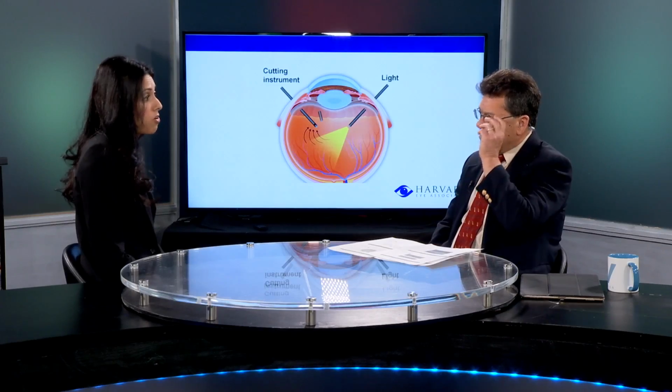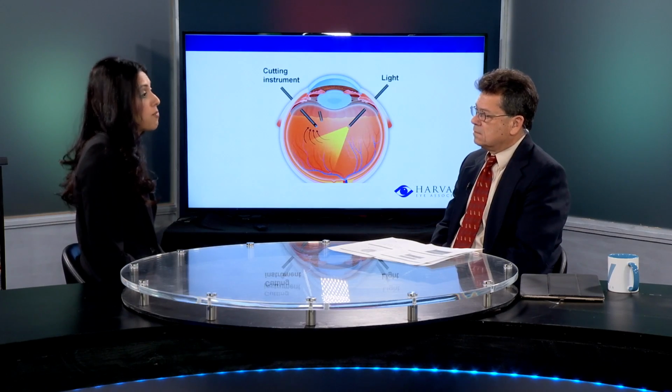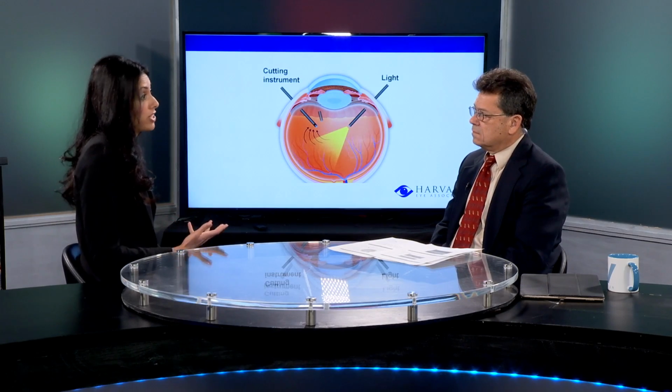There are two forms: the dry form and the wet form. Unfortunately, at this time, there's not a whole lot we can do for the dry form. But with the wet form, sometimes new blood vessels can form and you can start getting some swelling, which we can see on exam and on those OCT images. If it gets to that point, that's when we intervene and start doing injections or lasers to the eye to try to help the patient keep what vision they have.